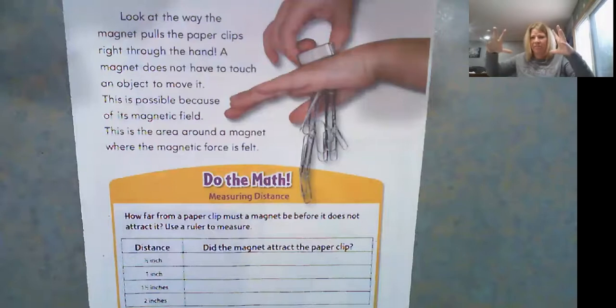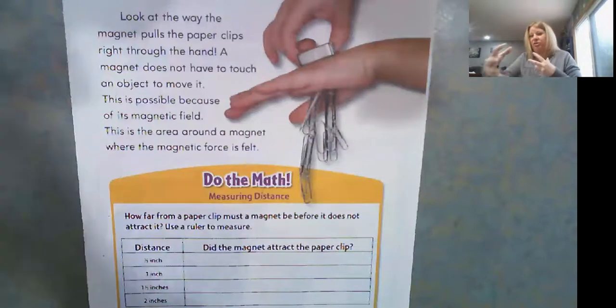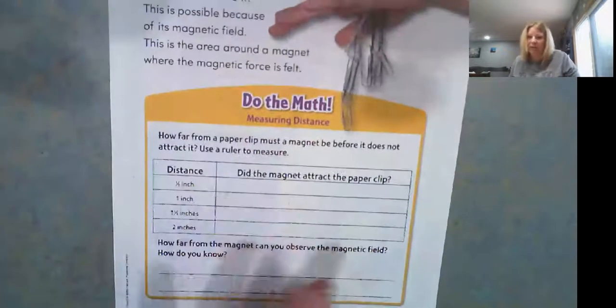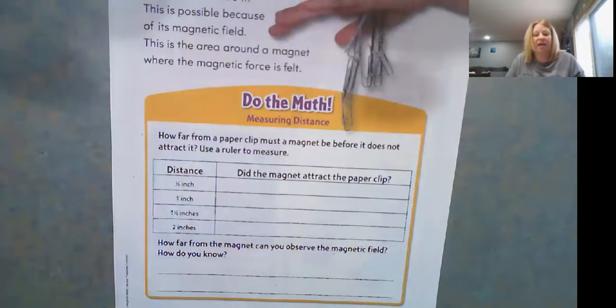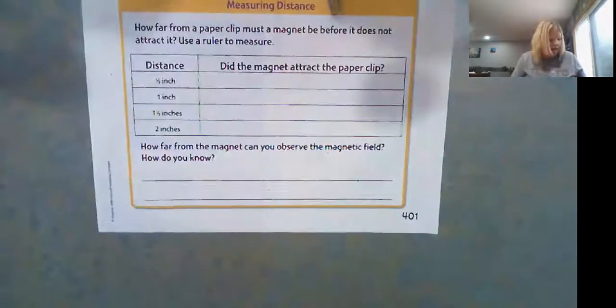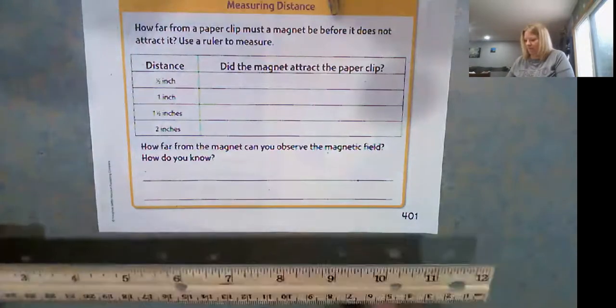So the magnetic field is the area around the magnet that will have enough energy in it to attract something to it. So there's a little experiment here. Do the math. It says, how far from a paper clip must a magnet be before it does not attract it? Use a ruler to measure. So I'm going to move my paper up here a little. And I have a paper clip, and I have my ruler, and I have my magnet.